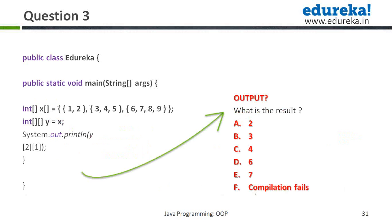I told you about an array, right? Now I'm asking you about a two-dimensional array. This question is on two-dimensional arrays. Sometimes you would have seen that in your examination you receive a question out of the course, right? So this is an out of the course question for you. Give me the answer to this. What will be the result? Will it print 2, 3, 4, 6 or 7, or is it a compilation failure? Dinesh says 3. I don't think 3 would be the answer.